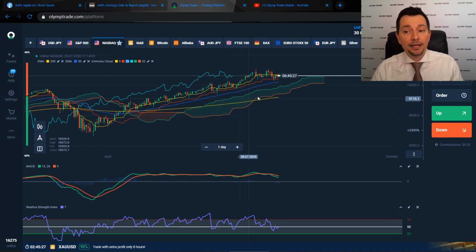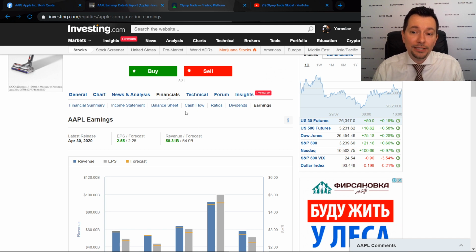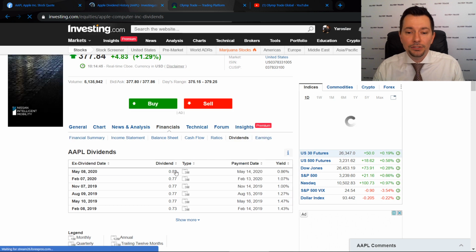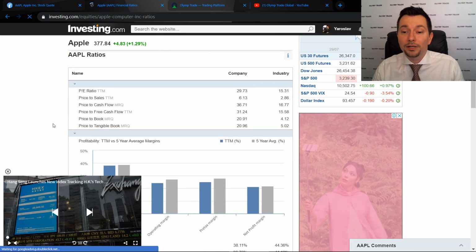Nonetheless, we are very high above the Ichimoku cloud, and the Ichimoku cloud isn't fat like we have here. When it's really, really fat, that's an indication that, hey, we're going to have a correction soon. Right now, it's kind of thin, and so the projection that we have for Apple is that it's going to continue growing. Now, if you guys are interested, there's a lot of other financials that we can have a look at. Apple doesn't pay dividends, or excuse me, they do, really, really small dividends. But you can have a look at some of the ratios, the price earnings ratio, price to sales.